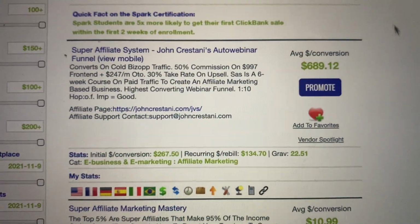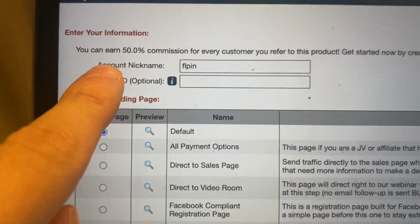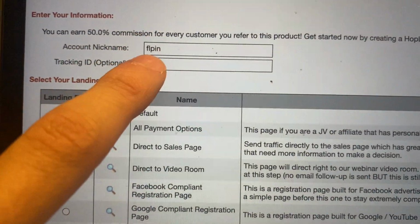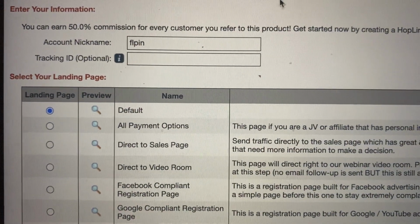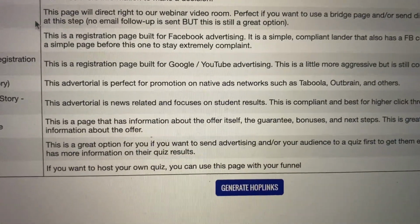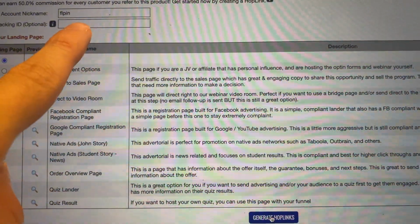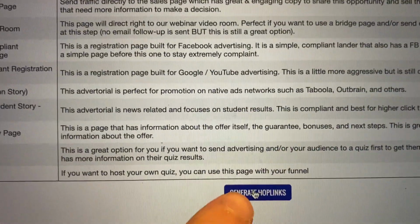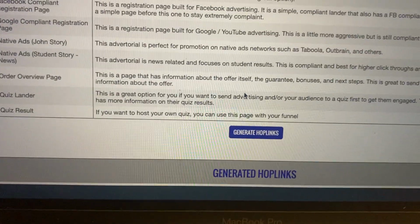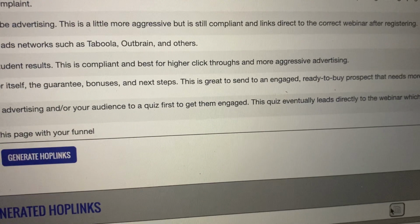So what you do is you basically just click on the promote button, and over here you enter your information. So you put in your affiliate information, your Clickbank ID, you type it in over here, and then you scroll down with me together and you see you have generate hop links. So over there you put your affiliate ID, and over here generate hop links. You click on generate hop links, and you see over here there is going to be an affiliate link, and what you do is simply go here and copy it.